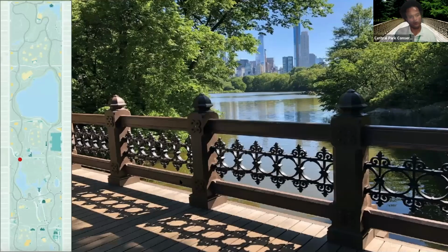Now we move on to our next bridge. This is a bridge designed by Calvert Vaux. It's called Oak Bridge, and it's one of the larger and more elegant of the park's wooden bridges. The footbridge was originally built of white oak, hence its name, and featured panels of decorative cast iron set in the railings.